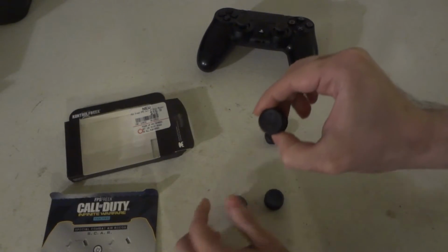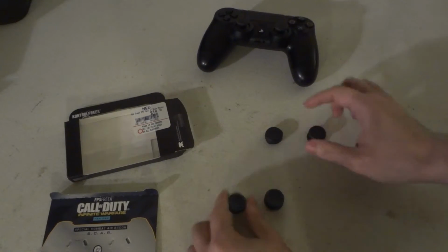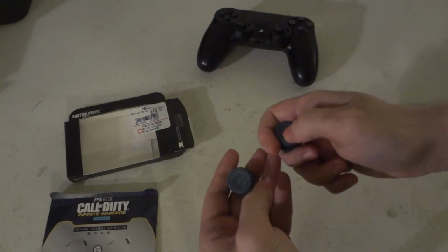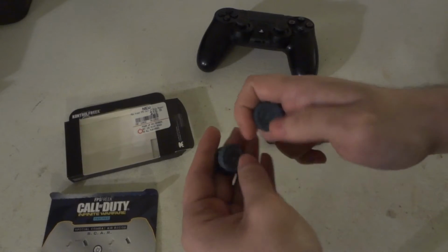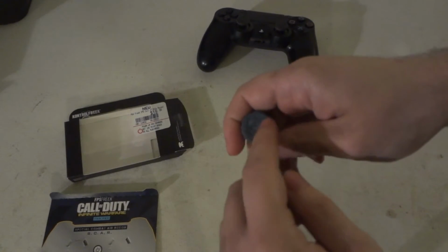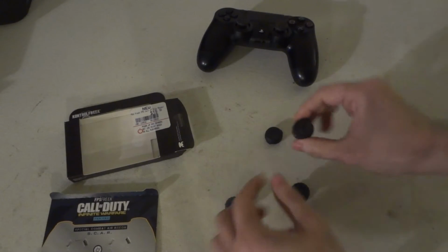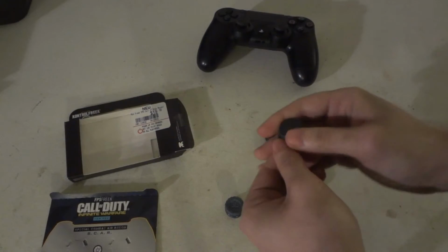These ones were just slightly indented, mostly flat. Lots of grippy rubber on here. These ones, not too much grippy rubber, but they have a nice concave feel to them. And with all the design on there, your fingers are not going to slip. But these ones didn't have too much of a design. That's why I think they had more of a rubber feel.